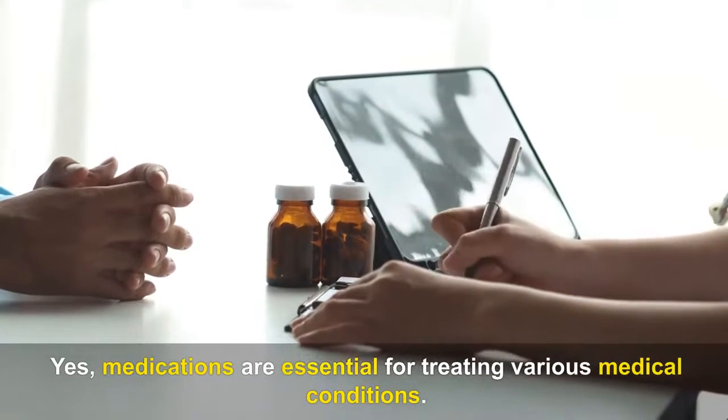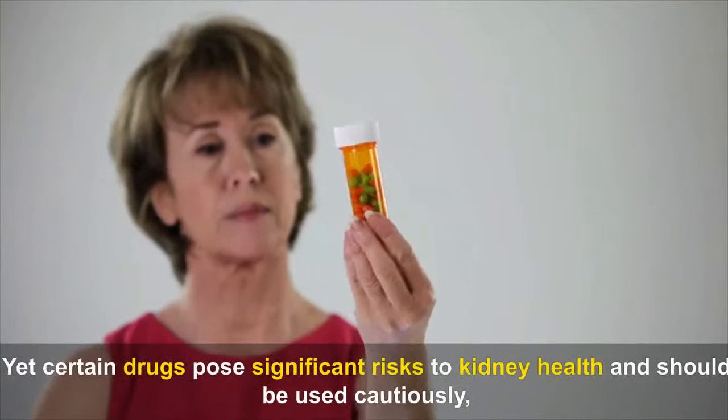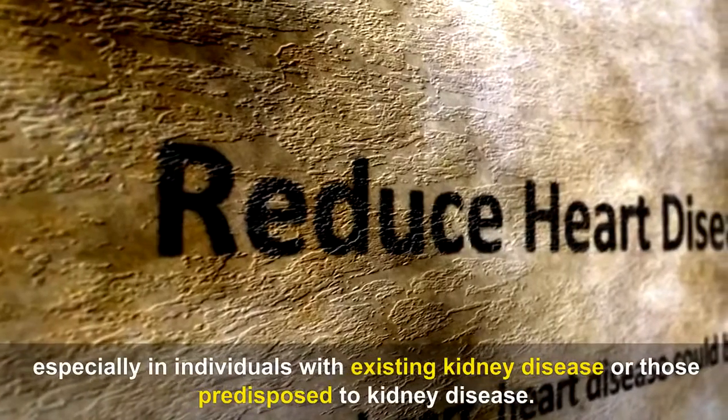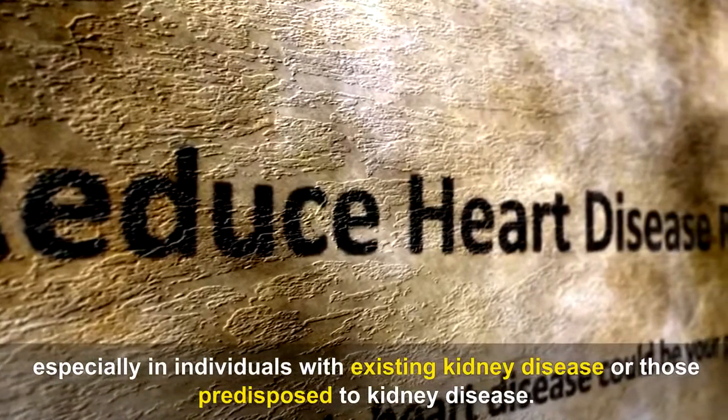Yes, medications are essential for treating various medical conditions. Yet certain drugs pose significant risks to kidney health and should be used cautiously, especially in individuals with existing kidney disease or those predisposed to kidney disease.